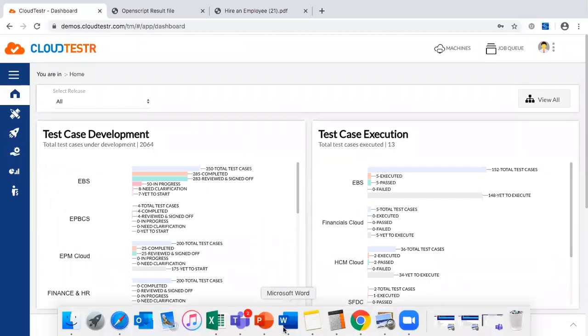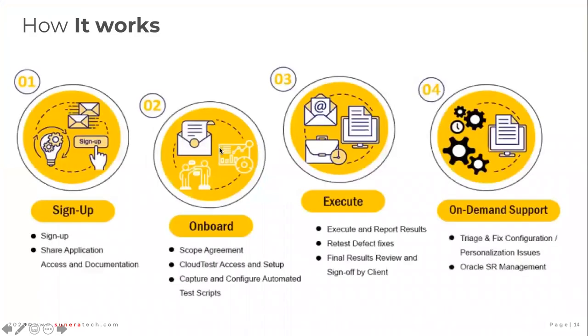I'm going to quickly return back to the presentation to see how this works. Basically, you need to just sign up for the process for starting the engagement and share the application access and documentation that you have available that our subject matter experts can review to understand how you have implemented your application, the test cases that you have. We'll go through the application to make sure that we understand your implementation, and then we will agree on the scope. So we'll request any clarifications we have, and then finalize the scope.